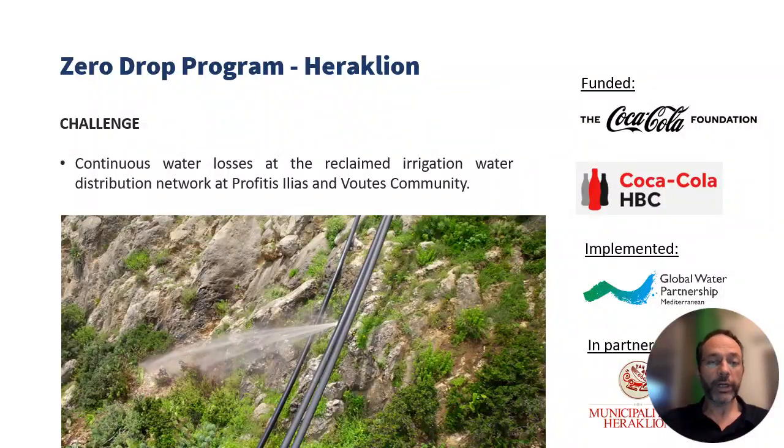I will be presenting one example of a corporate water replenishment project, the Zero Draw program in Heracleion, Crete. It was implemented by GWP-Med in collaboration with the municipality of Heracleion and funded by the Coca-Cola Foundation and Coca-Cola HBC.